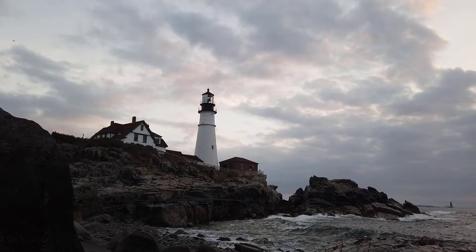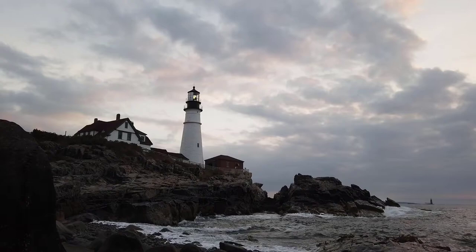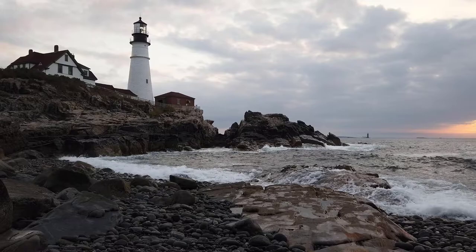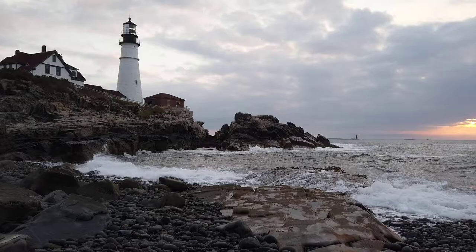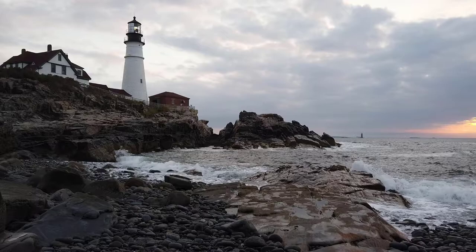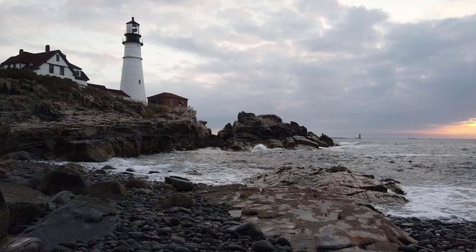Here comes a wave right now. Yeah, that's nice. And we got another one coming in right behind it. There we go. Got another one right there. Yeah. And another one right there. And wow, we got a bunch of them coming in here. Little duck there kind of got washed in a wave.